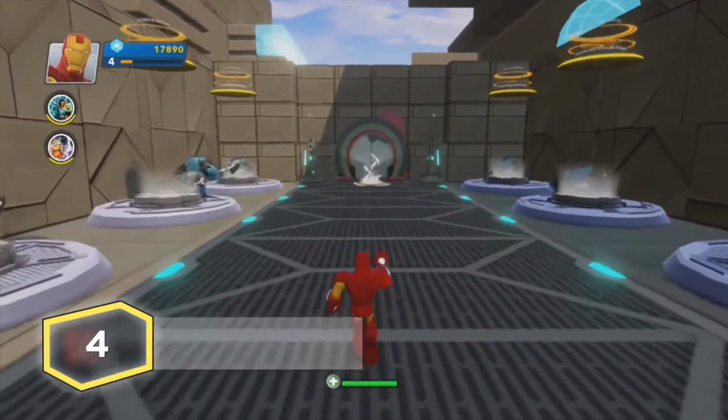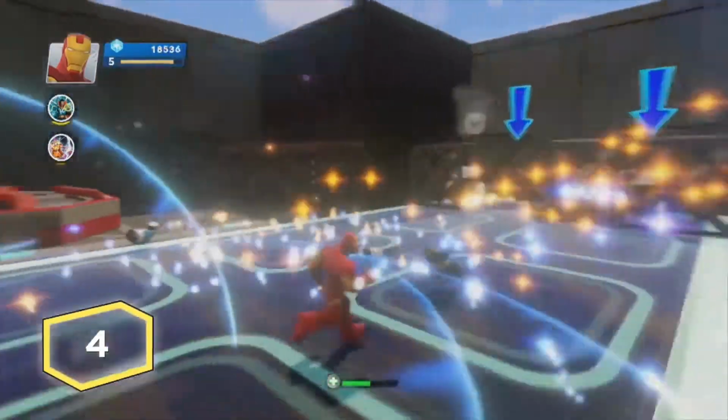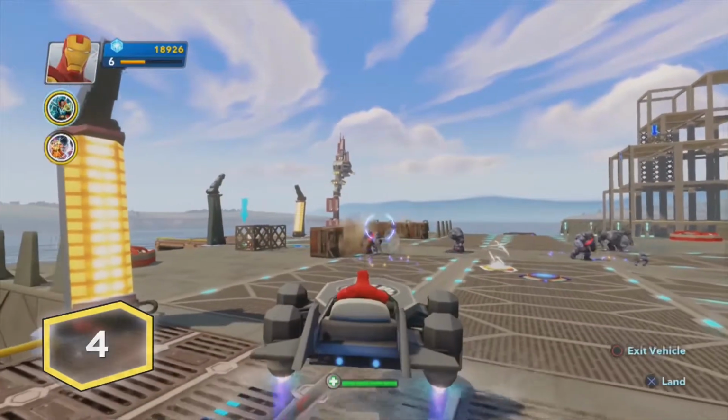Advanced Training, created by the Baroness 89. Agent Melinda May is here to train potential agents in the new S.H.I.E.L.D. Tri-Carrier Advanced Training Module. Step in to see if the woman, sometimes referred to as the Cavalry, thinks that you are up to snuff and earn a real place in the ranks of S.H.I.E.L.D.